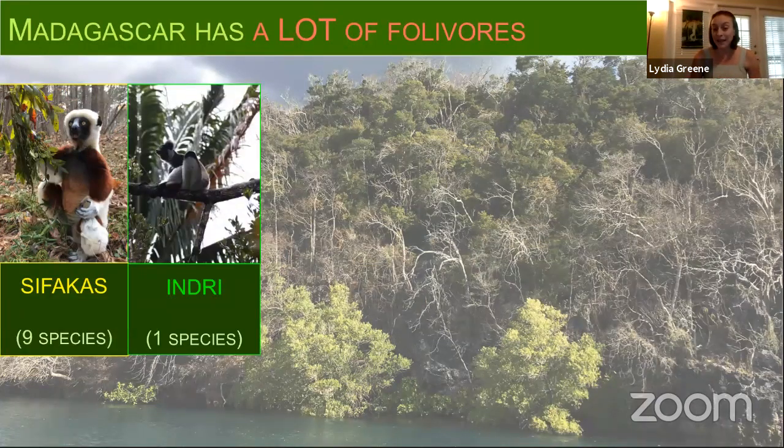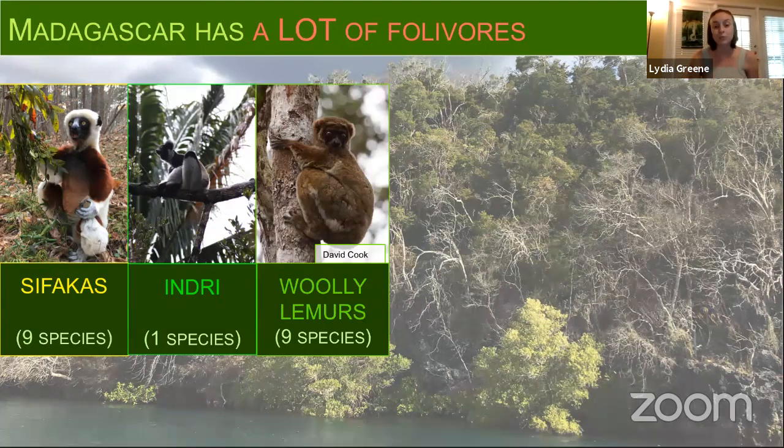There's also the charismatic indri. There's only 1 species of indri, but many of us are familiar with indri as well because they're so spectacular looking, the largest of the living lemurs. And then there's also a group of lemurs called the woolly lemurs that might be less familiar to many of us because they're nocturnal and they also don't survive under human care. So there's none in captivity anywhere that I'm aware of. But there's 9 species of woolly lemur that also live all over different parts of Madagascar.